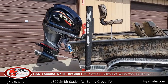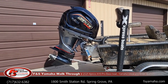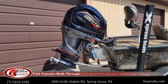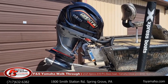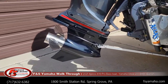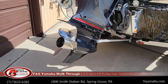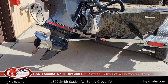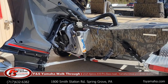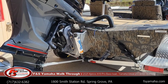Yamaha 200 Vmax SHO, which is the max horsepower for this boat. Speed-wise, you're looking at roughly mid-60s, depending on how the boat's loaded, of course. All the X19s with 200s, we include a Yamaha prop, which is an upgrade from factory, but we do that with all of our X19s. They perform quite a bit better. 10-inch Atlas hydraulic jack plate, which is part of the high performance package, which I'll get into here in a minute.